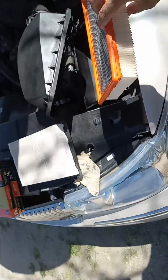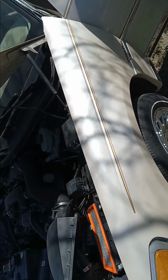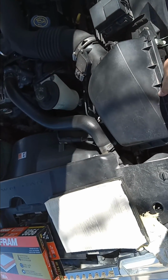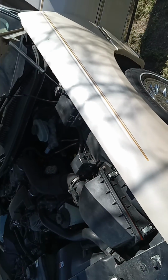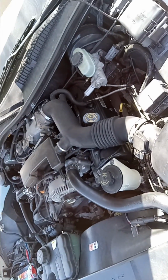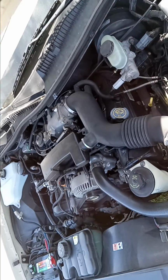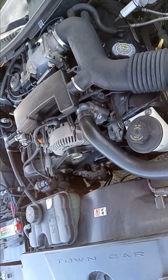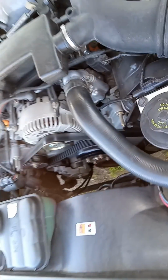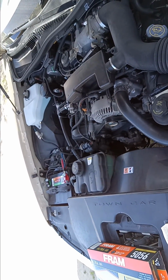Well, some of the benefits of having a good, clean air filter is you have great fuel economy. You don't burn as much fuel. If you have a dirty air filter, it makes your car work harder. It tells the computer it needs more oxygen, and it consumes more fuel. So that's one of the advantages of having a fresh air filter. It improves your miles per gallon.